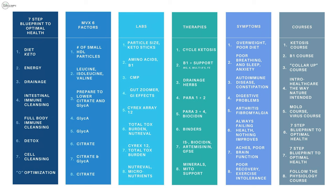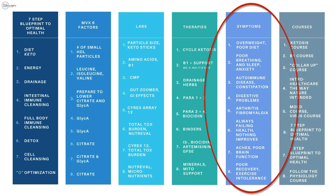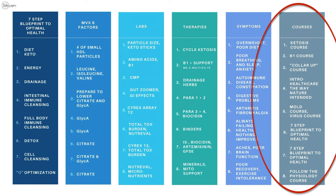Now, currently, MVX is not available to the public. The therapies are broad categories of therapies that I've developed and I worked with over my whole career of 30 years. This next column is symptoms. What are the big, broad, general symptoms that people experience? And this last column is the courses I've developed over the last 9 years. And they actually fit pretty well with the seven-step blueprint to optimal health and then the MVX six factors.